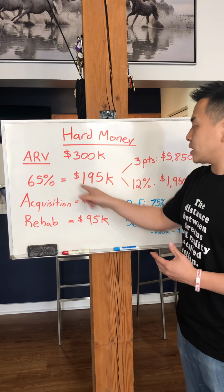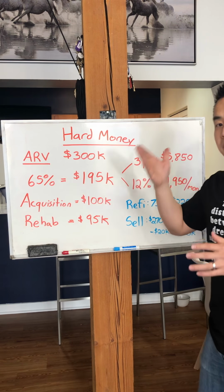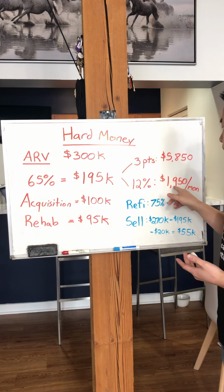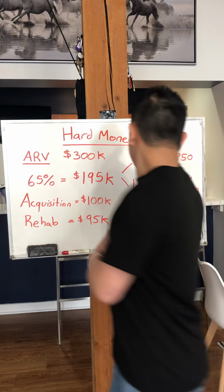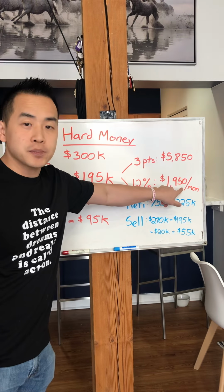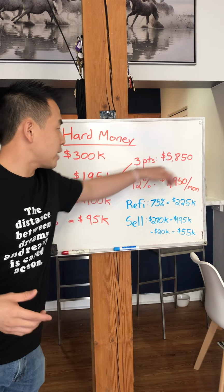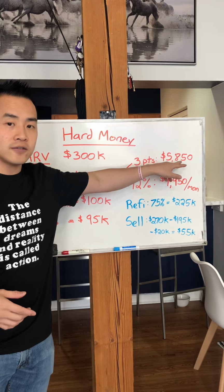So what you do is you take this whole number, you multiply it by 12%, and then you take that number and you divide it by 12 because there's 12 months in a year. So what you come out with is $1,950 a month. Okay, so every month you're expected to pay that. You've already paid that up front. Some lenders will allow you to roll that into the loan. So now your loan will actually be $200,850.